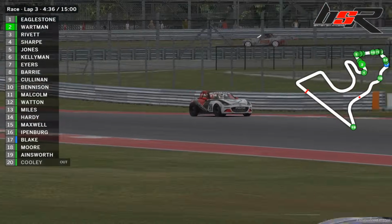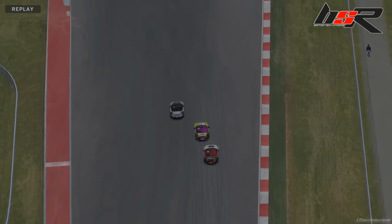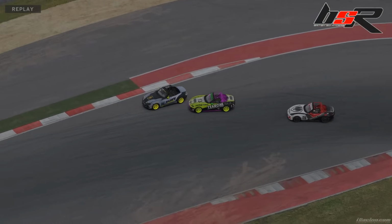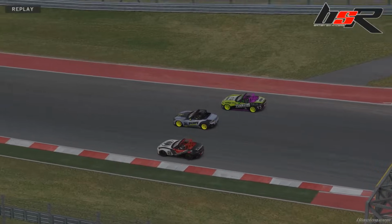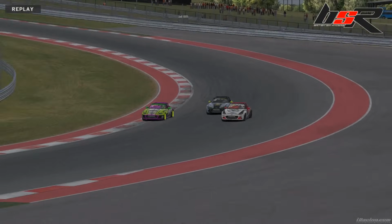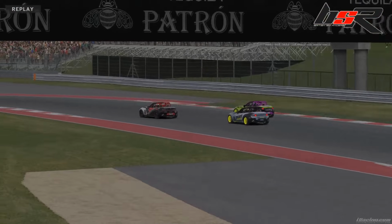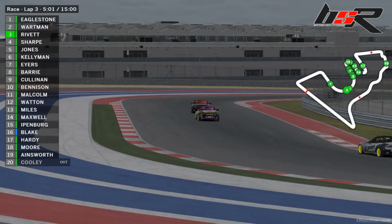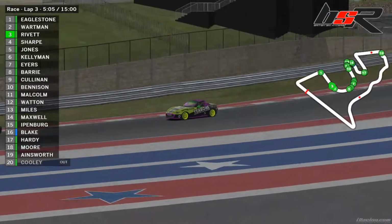So let's see if we have a replay here. What happened between Rivette and Sharp? So Wortmann just gets caught out a little bit, and then Rivette and Ben Sharp have a bit of contact, and then it's three wide down the hill, and Wortmann manages to go around the outside of both cars and take two positions in one move. That was absolutely fantastic. Absolutely crazy move there. Good job to Michael Wortmann.